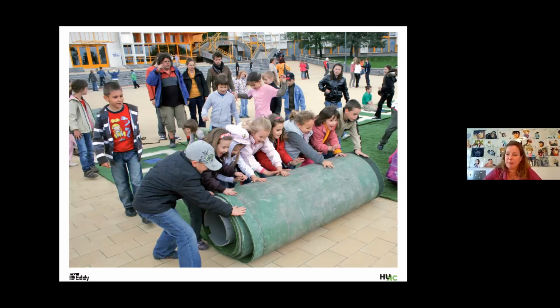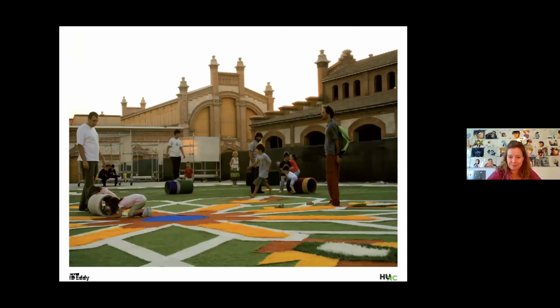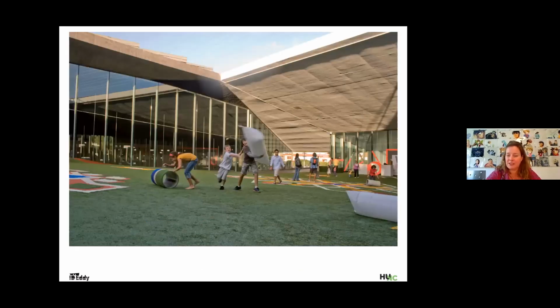Here we are in Page, and once we started rolling out, school kids came running towards us and asked if they could help, which was very fun. Here we are in Berlin, in a courtyard. This is Madrid, and this is Tenerife. You can see the carpet transforms all kinds of places, very contemporary places and old places, or rundown places.